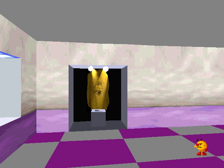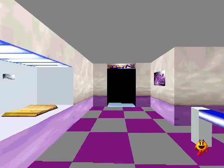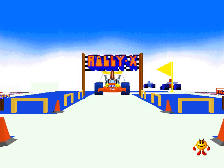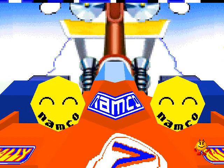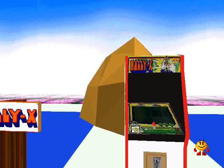But I know one of them holds a special flag. It's a flag that has nests on it, and it's called the special flag. And you get extra points for it. In the later volume of Namco Museum, there's another version of Rally X called New Rally X. So there's that. So let's play a bit of Rally X, shall we?